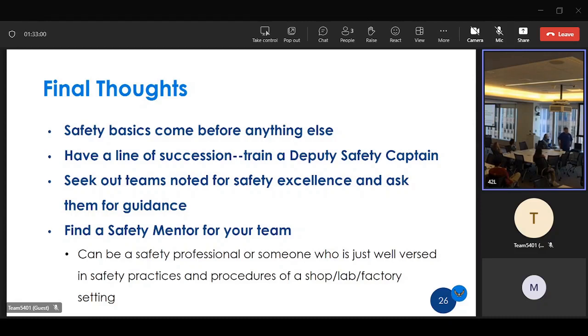So any basics with safety comes before anything else. So having a line of succession, like training a deputy safety captain, if the next safety captain is leaving, finding a safety mentor for your team, like Kathy is, or have a safety professional or someone who is just well versed in safety practices that will come to your shop and train your people or educate them in shop safety procedures, as well as in the pit setting with any tools, anything that we use that could potentially become unsafe.